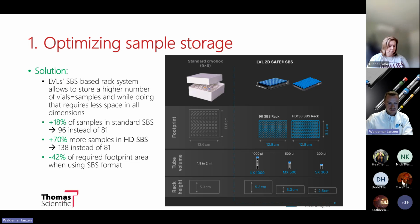If you then even manage to swap to a special SBS format, which is the high density format that allows you to store 138 vials on the same footprint, this would be even a gain of 70%. And in addition, you require less footprint area, and you save up to 42% in the area. You can see and compare it here visually. Another thing that comes in conclusion is also that the height is pretty standardized. If we go for the 1 ml tube, it would be similar, but you see the more we go downwards, it makes a significant difference.